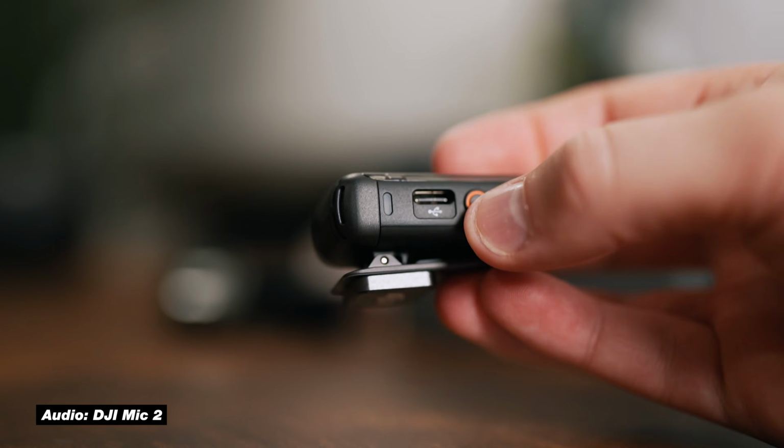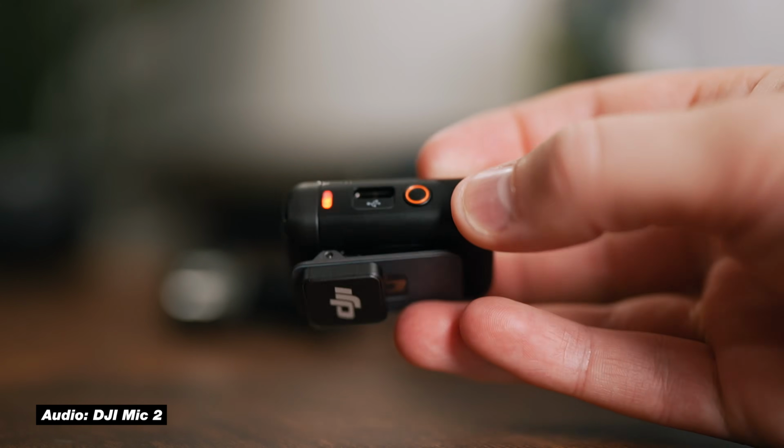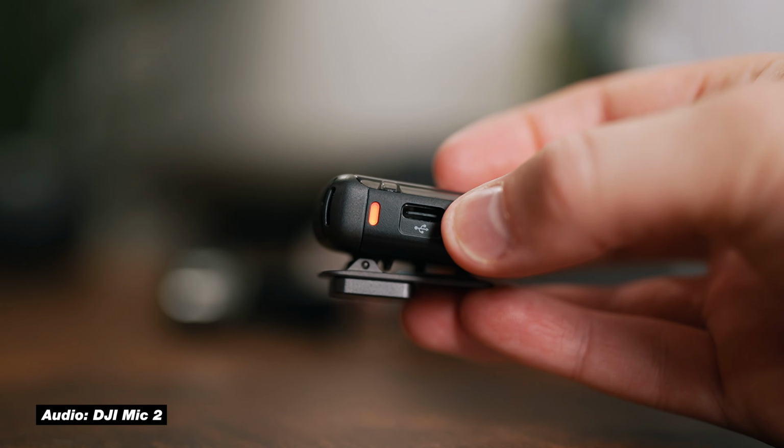I'll actually do it right now. And we hear a little vibration and I see a red indicator, and now we're recording audio directly into the microphone. So we do have a built-in backup. If my wireless signal were to cut out right now for any reason, if the receiver were to die or if I were to lose signal somehow, I now have a built-in backup of my audio directly on the transmitter, and that's a huge win.